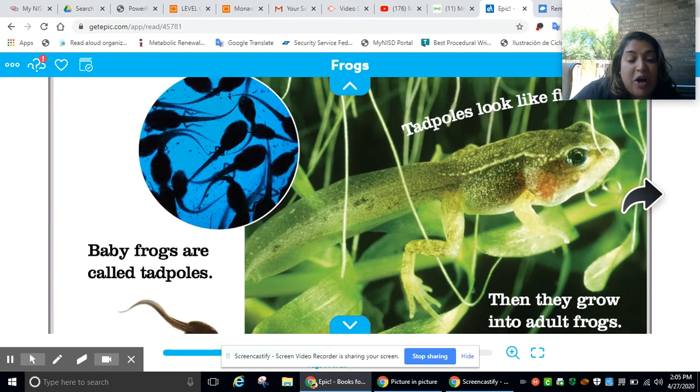Baby frogs are called tadpoles. Tadpoles look like fish. Then they grow into adults. So they all start off like this, and then their legs start to pop out, and then the tail kind of goes away, and they're usually in the water when they are babies.